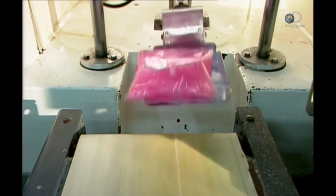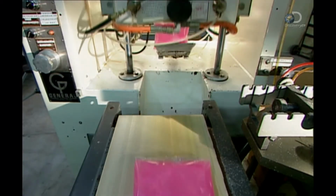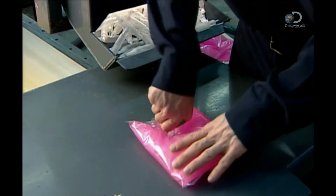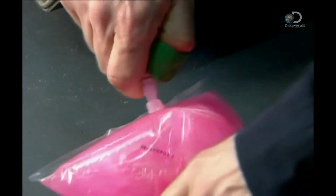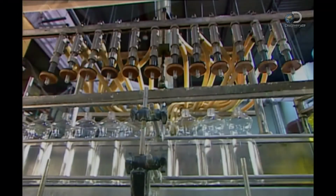Next, it simultaneously heat seals the top of the bag and the bottom of the next one. It cuts them apart, releasing the finished bag to a conveyor belt below. After checking for leaks, workers insert a spout that controls output from the valve. This ensures the dispenser will release only a few grams of soap per push.